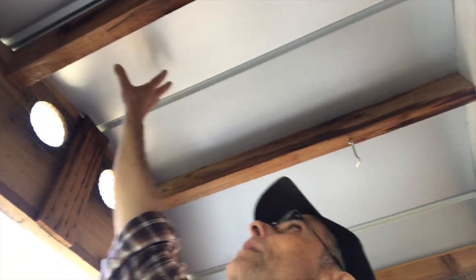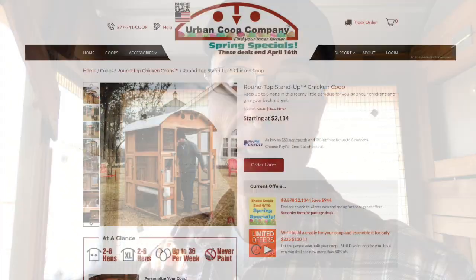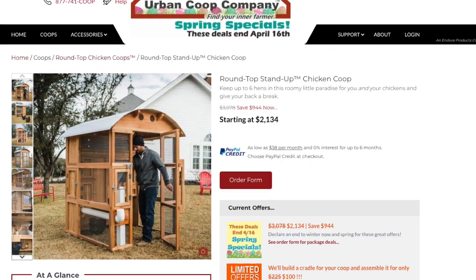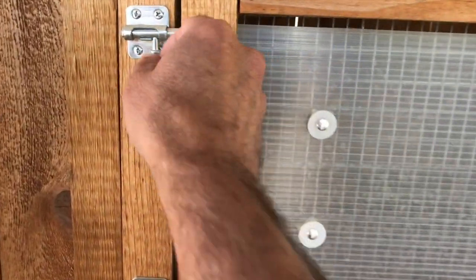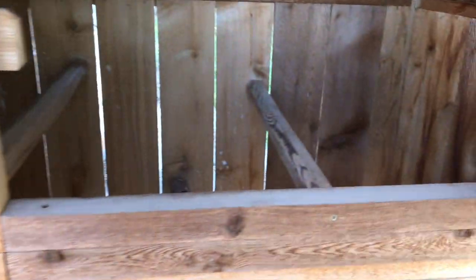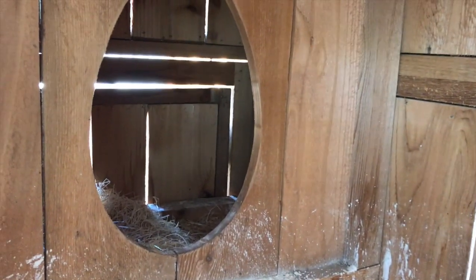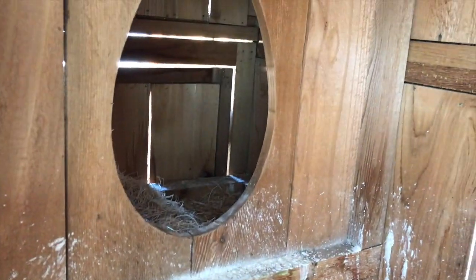But as you can see, the Urban Coop Company has a coop that's pretty tall. It's over 6 foot tall at the peak here, and the footprint is roughly 5 by 6, which is just enough room for, they say, up to 6 chickens. Let me show you some of the compartments that we have here. As we walk in, there's a door that allows you to open it up and see where they are perching, and where they can go into the top floor of the brood box and even the bottom floor of the brood box inside of there.